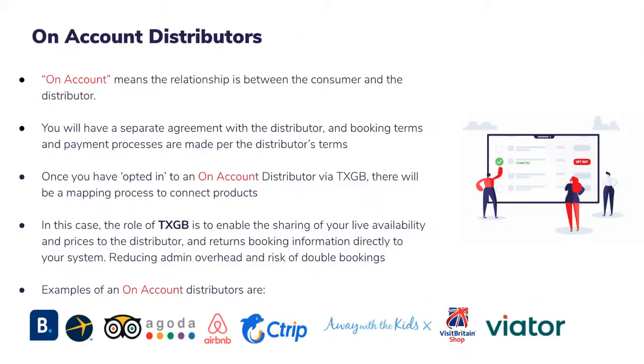So just to say also that we offer access to what we refer to as on-account distributors as well, which are those large global online booking platforms, so Booking.com, Expedia, TripAdvisor, Agoda, and so on. Some more locally relevant, like Away with the Kids, and from the experiences side, partners like the Visit Britain shop and TripAdvisor Experiences Viator. What we mean by on account is just that you have a separate account with that particular partner, and then Txgb is used to manage your availability and pricing in one place. But I'm sure that makes sense.